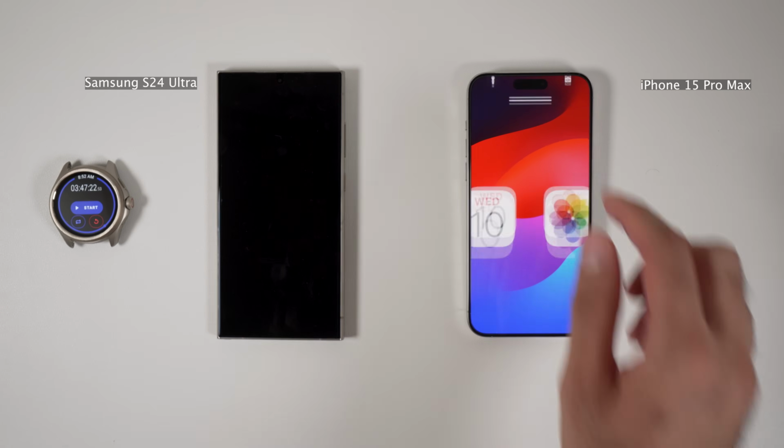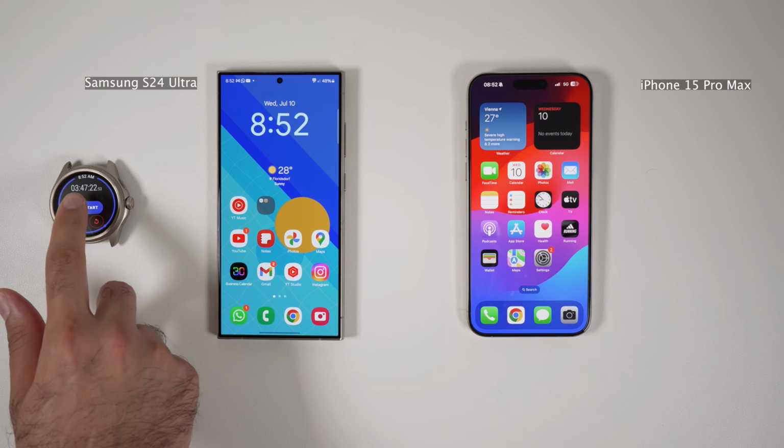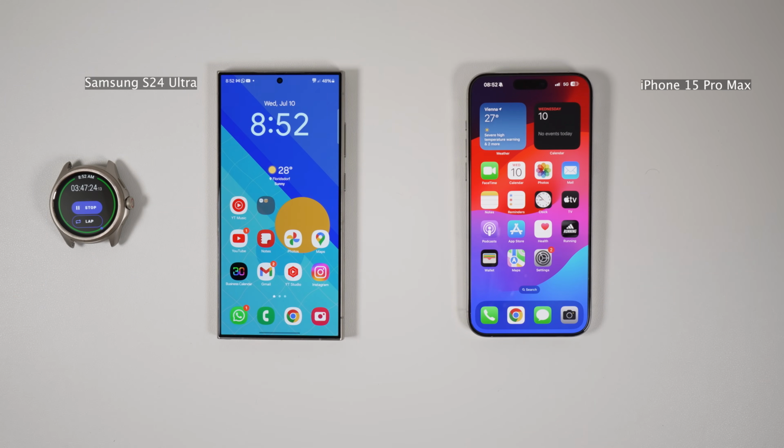I put the phones on standby mode and went to sleep, and after 8 hours the iPhone used 7% battery while the S24 Ultra used 8%. Usually they use less battery if you put them on Wi-Fi, and this was a bit of an extreme test for them. The standby is quite alright on both of them.